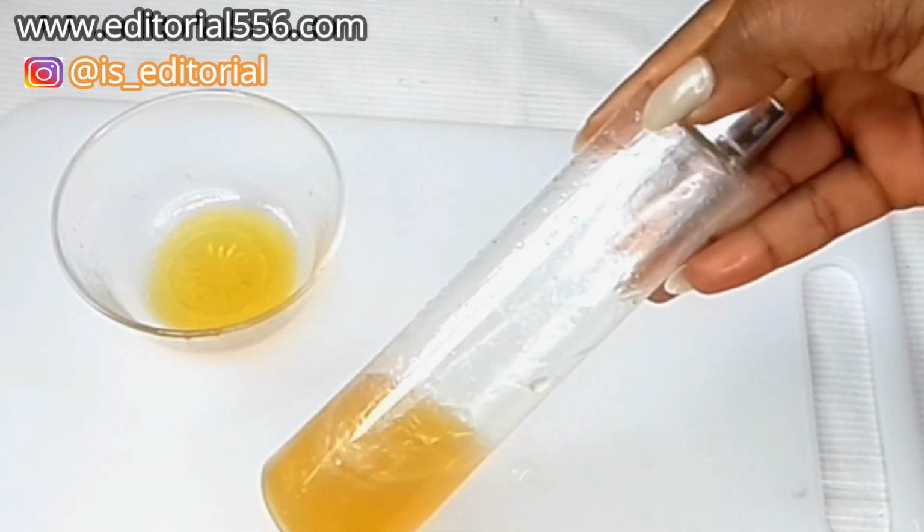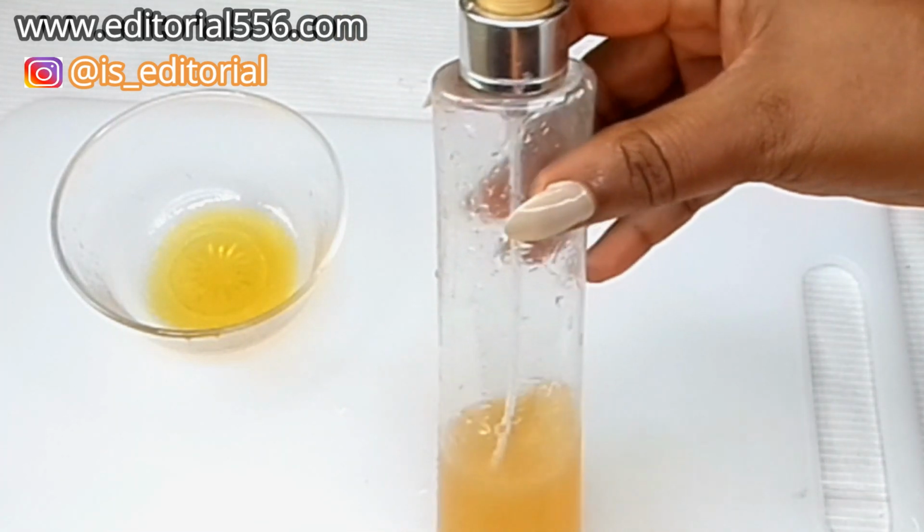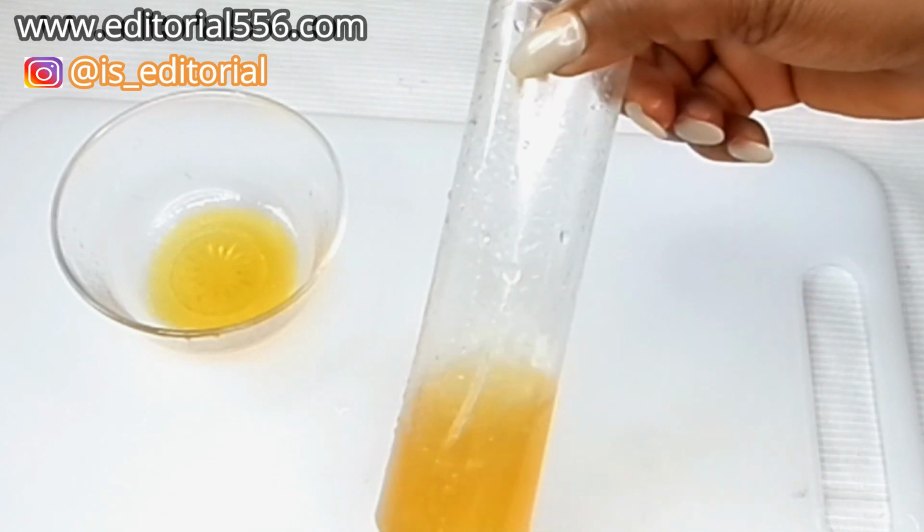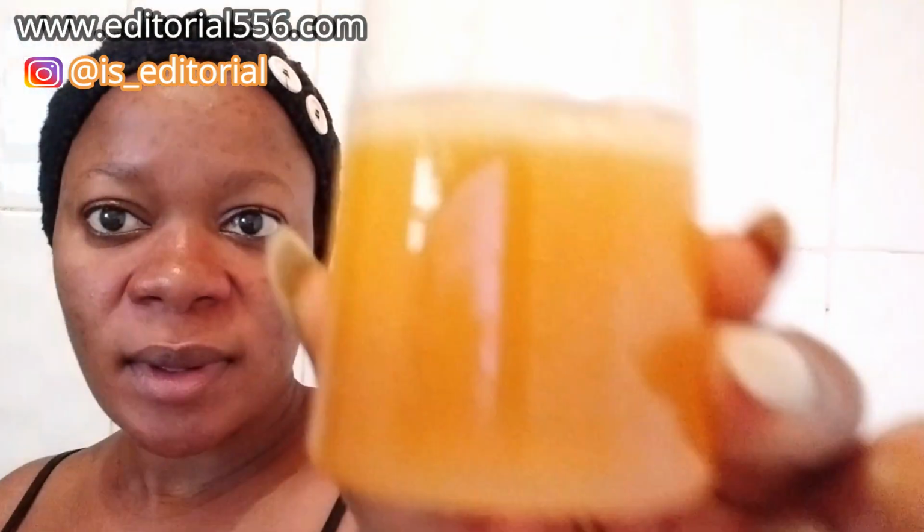Now spray this every day. Spray this every day for the space of 1 week, and let me know how your skin changes. This is how it divides. You can see that. Really good.